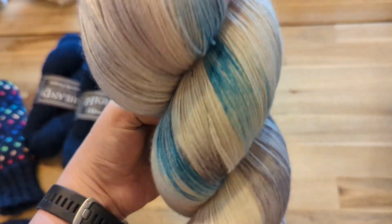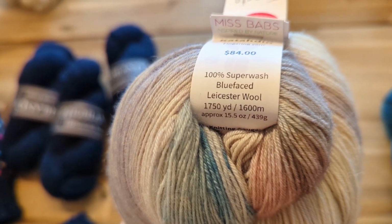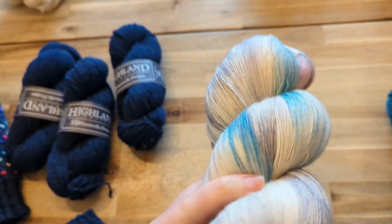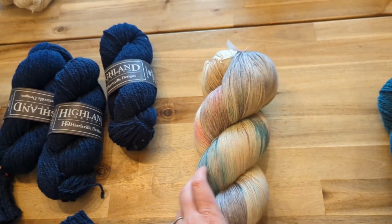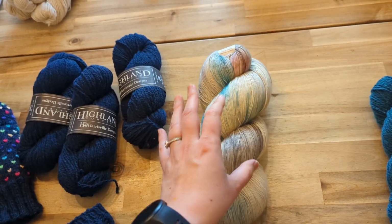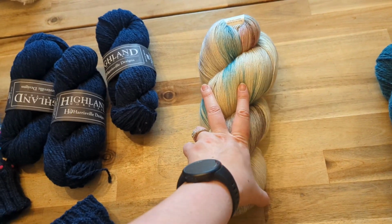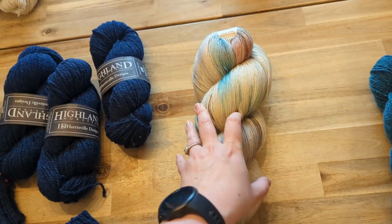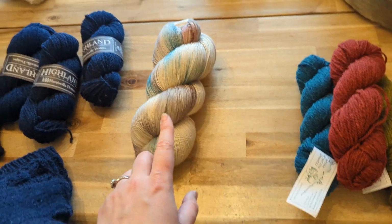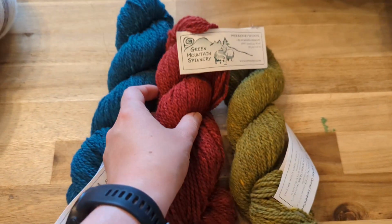And this is 100% superwash Blue Faced Leicester wool. It is 1,750 yards in 439 grams. So there is a fingering weight sweater or top waiting to be knit from this wool, or a very large shawl project all in one skein. I think there was a Joji Locatelli pattern that I had in mind to knit this one up into, but I'm not certain.